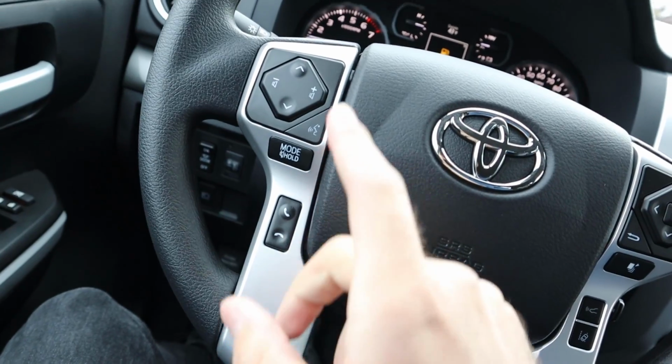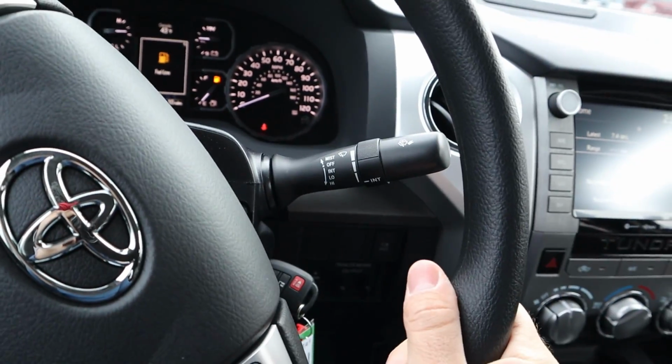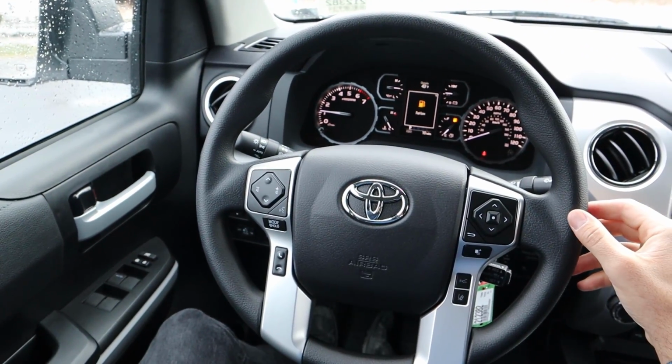We've got our phone controls, voice command, volume controls over there on the other side. Turn signal light stock. Then we've got the windshield wiper stock on the other side, and there's your full view there on the steering wheel.